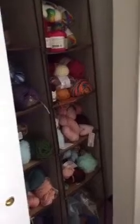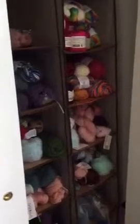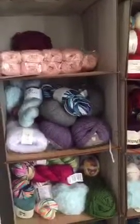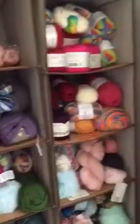So I have gotten these hanging things from Walmart. These are clothing hangers, sweater hangers, whatever they're intended to be used for. These actually make a really, really good stash holder. You can cram tons of stuff in there.